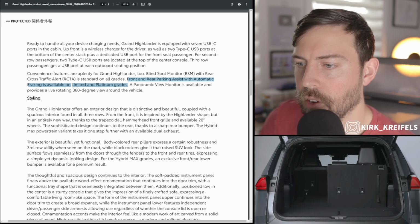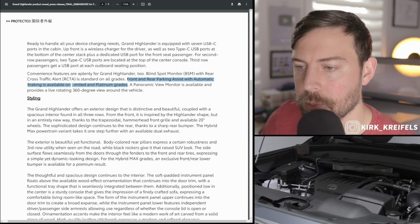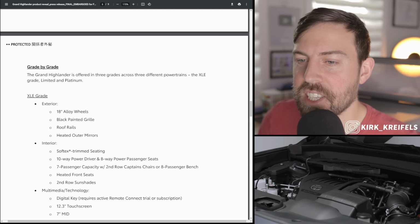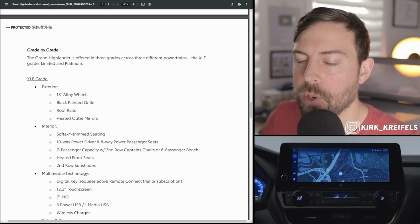And if you want front and rear parking sensors, you're going to have to go for the Limited and Platinum grades. Okay, so let's get into the finer details. We're going to break down the new Grand Highlander grade by grade. There are only 3 grades here.